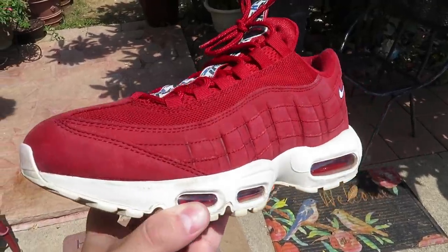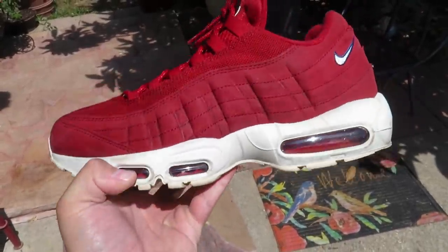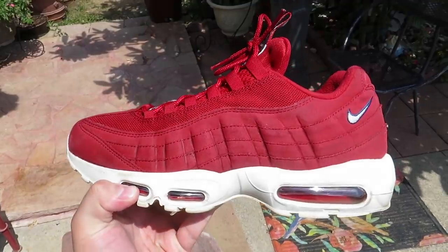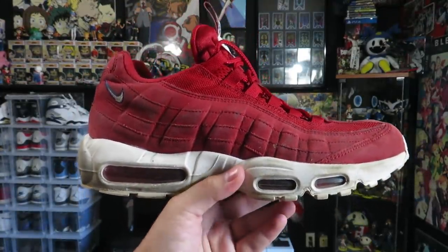But the first pair I got is a pair of the Air Max 95s right here. I don't know exactly what this colorway or release is called, but it's the one that has all the ends on the tongue. And as you can see, these do need some cleaning. By the time I do the overlay footage, I'll have cleaned them up. But as of right now, I just walked in the house and I decided to film this real quick. So this is fresh from the flea right now.